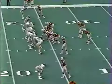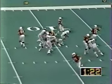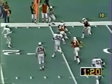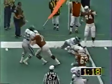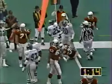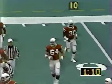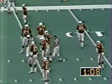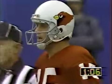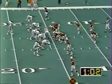3 timeouts left for the St. Louis Cardinals. And they're in shotgun on first down. Scott Mitchell gets to the 15-yard line. He should have gone out of bounds, but what he tried to do was work back underneath Randy Clark, number 64's block, and get more yards. But he should have then just taken out of bounds, Tom. That's a decision he has to make in a split second.